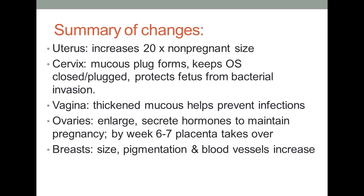The ovaries will have changes. They will enlarge. They will secrete hormones to maintain the pregnancy. And by about week 6 to 7, the placenta will take over. So initially in the pregnancy, what's maintaining it and keeping you pregnant is hormones that are secreted by these enlarged ovaries. After about 6 to 7 weeks, the placenta is formed and implants, and that is what is taking over the rest of the pregnancy to maintain the pregnancy. The breast will change in size, in pigmentation, and blood vessels will increase.